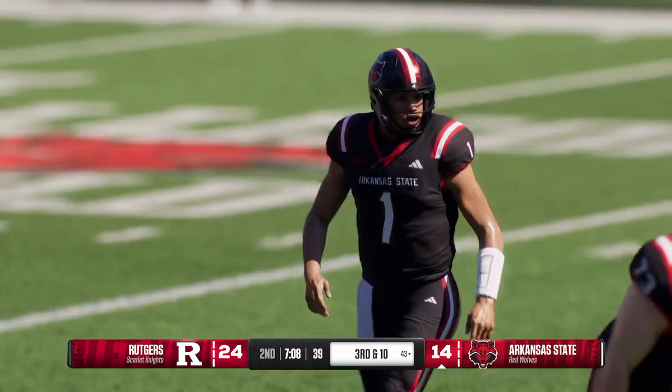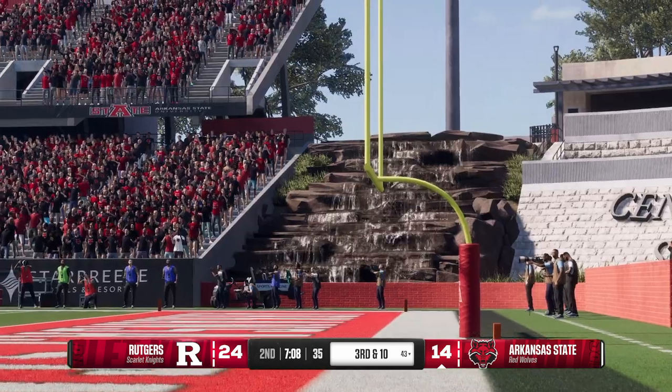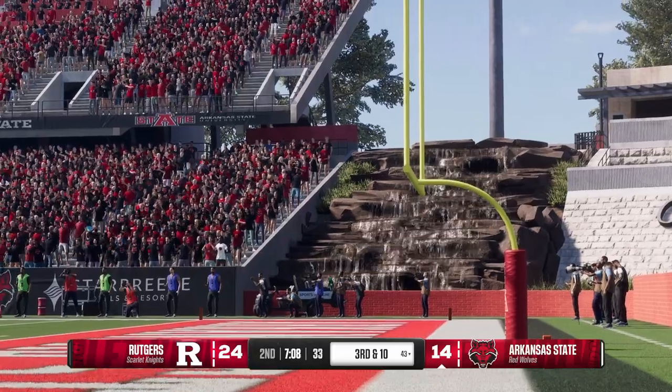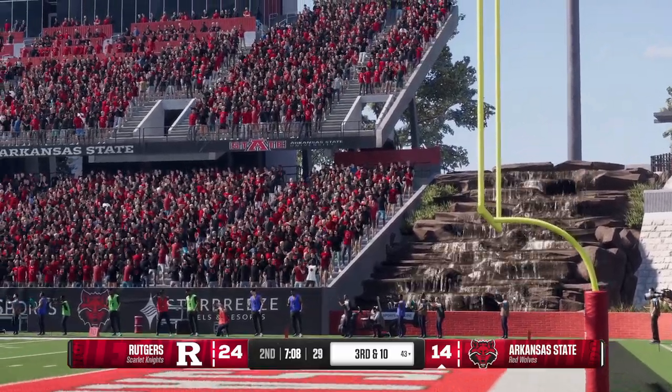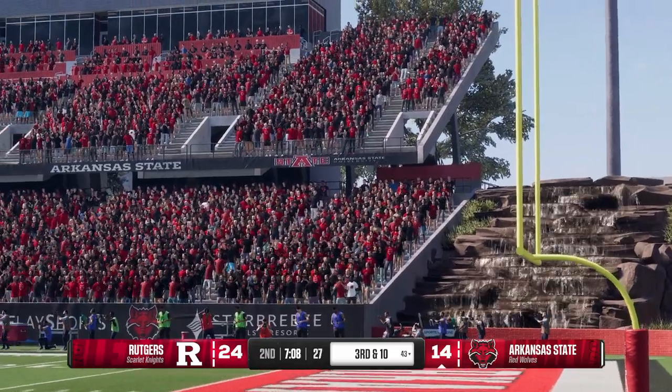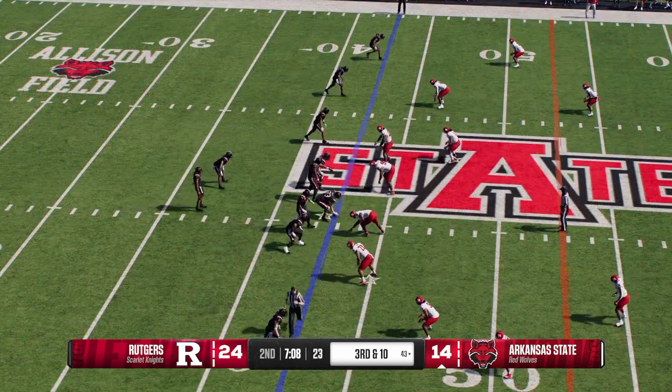And swatted down by the defense to stop the scoring opportunity. Great play by the defensive back, showing you his variety of skills. His ability to turn the hips, his speed running downfield, turning his head to locate the football and then swatting it away. You just can't do it better.